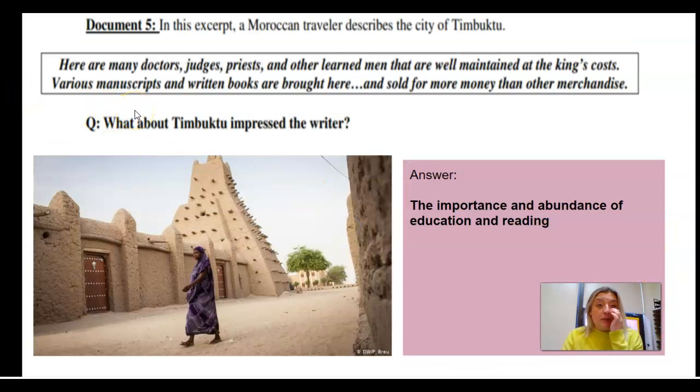Here is an excerpt about someone from Morocco, which is in northwest Africa, describing the city of Timbuktu. What about Timbuktu impressed the writers? We see an abundance of education and reading. We see doctors, priests, and other learned men, so men who study. Books were brought there and sold for a lot of money.